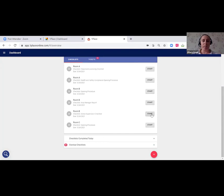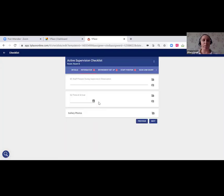The other checklist I just wanted to give you a view on is one of the newest ones we've got, and it's called Active Supervision. And it just gives you a bit of a different idea on some of the things you can use 1Place for. And it's really that professional development, it's that staff observation, but giving feedback at a room-based level on how you see their staff conduct, etc. So you can say staff present, I'm going to put myself.